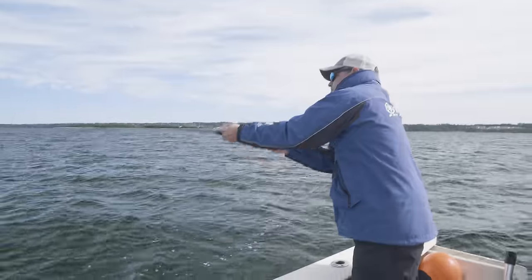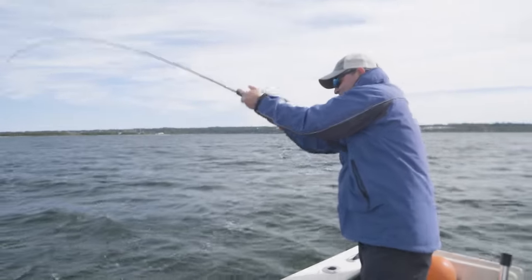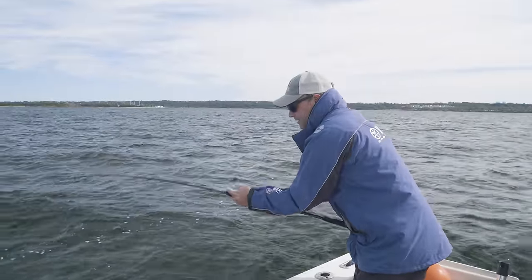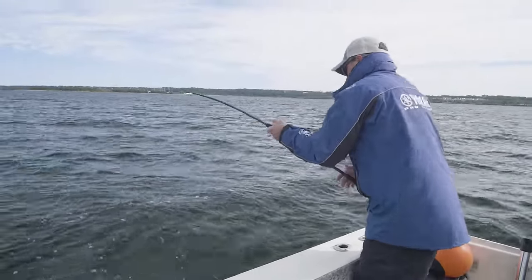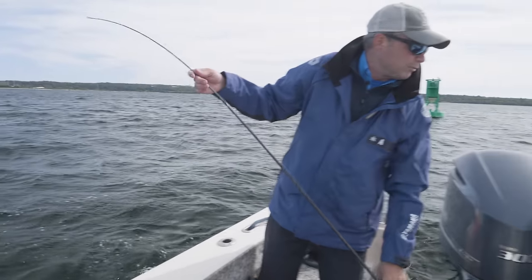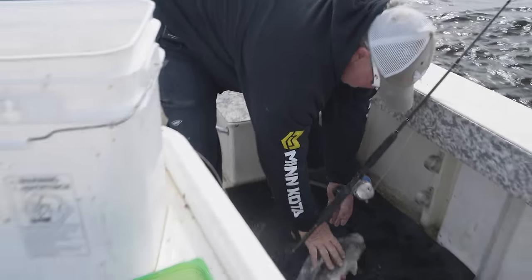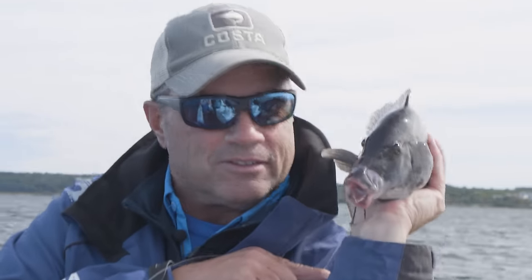Look at what the donut did. This guy's not big, but this is the difference between dialing it in and letting them eat away. All of a sudden, that's four fish in five. A nice box fish. That's a beautiful box fish. We'll put this one in the box. This guy's just shy of a box fish. We'll bleed him out. This is braces. No braces.